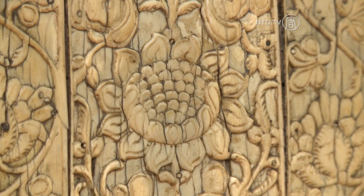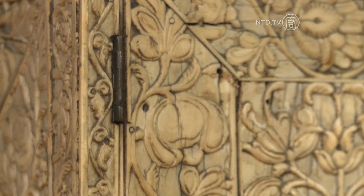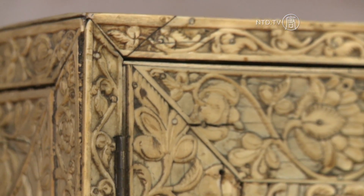So ivory was a substance that was almost indestructible and yet became more beautiful the more often it was handled. So it had a range of purposes, from artworks to fulfilling purely utilitarian functions, serving as moldings on furniture or works of art, or mounts on objects that needed to be very durable and to withstand pressure.